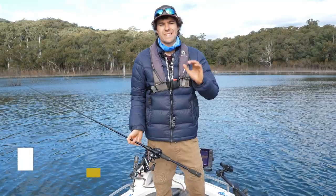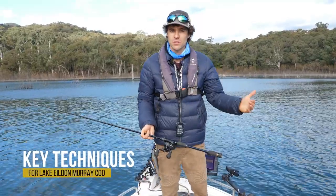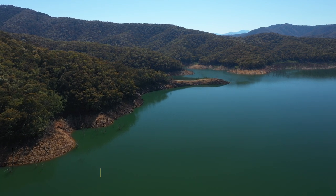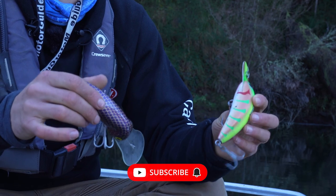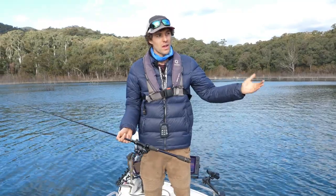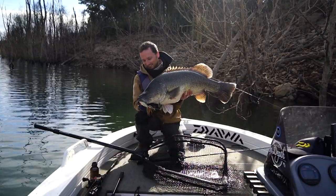Now I'm gonna run you through the technique and a good technique for Eildon, but it depends on the time of year. If you're coming here in the summertime, your steeper rocky banks are your best starting point. It's got lots of small fish, they're great to troll. Troll them with a hard body, 70 to 100 mil hard body, ideal for 50, 60, 70 centimeter cod and up to your bigger cod as well.